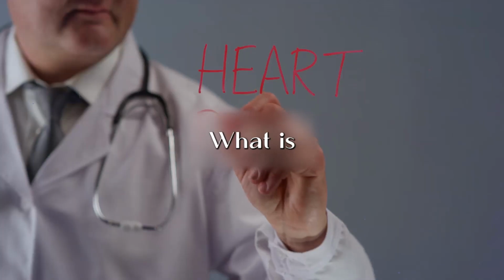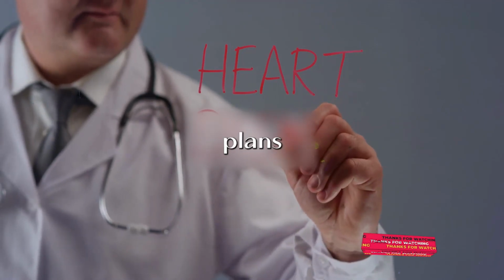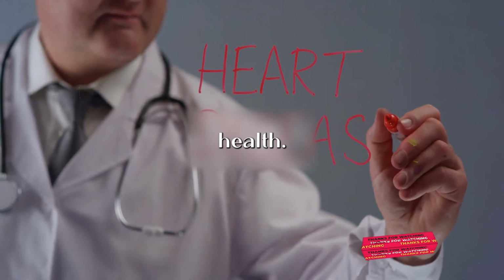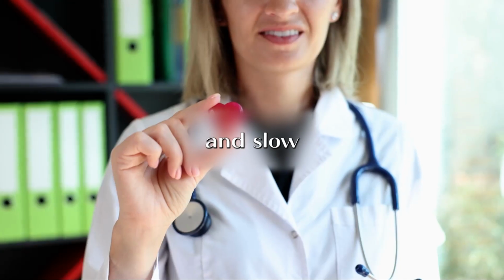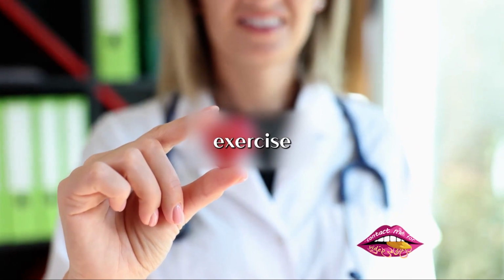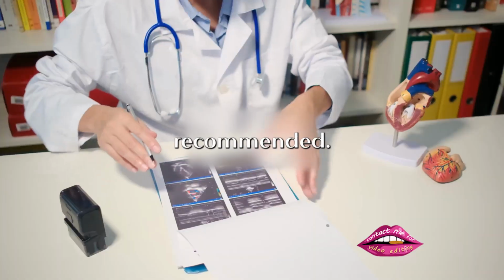Moving on, what is the best treatment for congestive heart failure? Treatment plans are personalized based on the patient's specific condition, severity of symptoms, and overall health. The options could include medications to manage symptoms and slow the progression of the disease, lifestyle modifications such as dietary changes and exercise, and in some cases, surgery or medical procedures may be recommended.